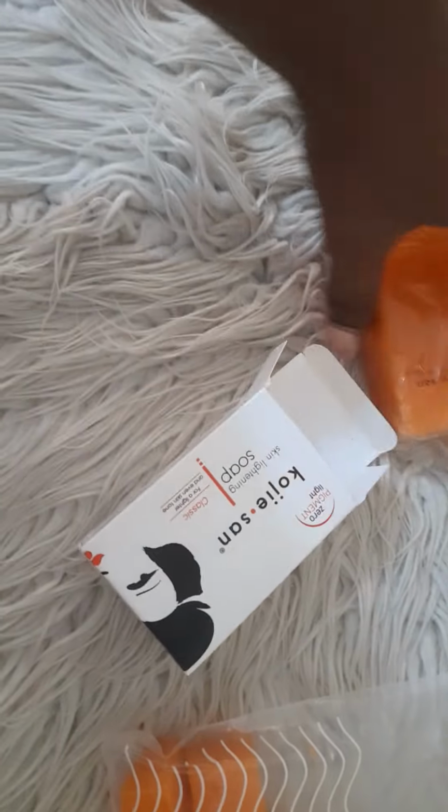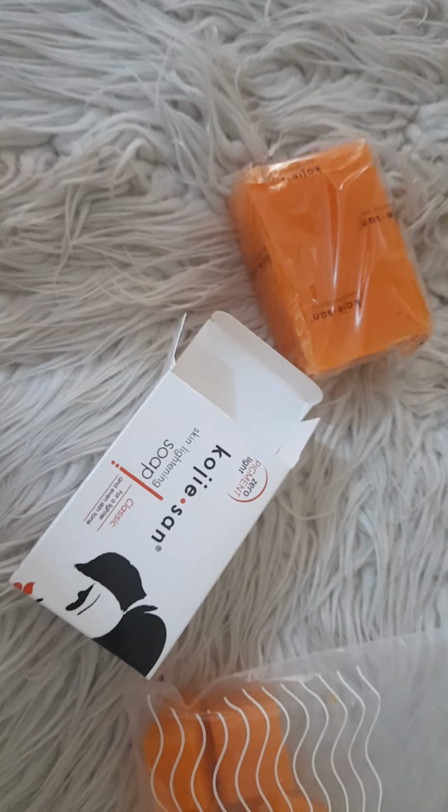Now, what are the best ways to use this Kojie Sand soap? I'm going to tell you how it has worked for me.